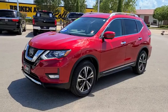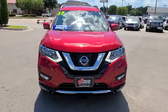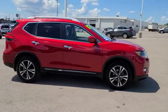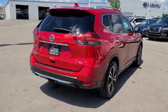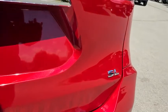We are pleased to show you the 2017 Nissan Rogue. The stylish Rogue gets 27 mpg and still boasts nearly 58 cubic feet of cargo space. With a 5-star side impact safety rating and confident handling, the Rogue is more than you expect and everything you deserve. This vehicle has less than 35,000 miles.